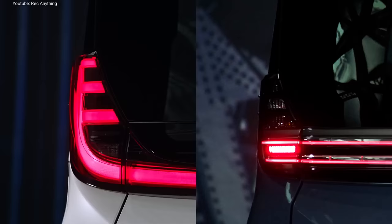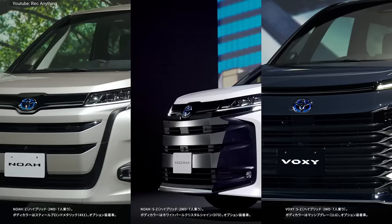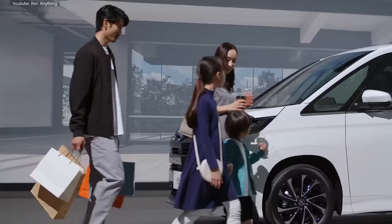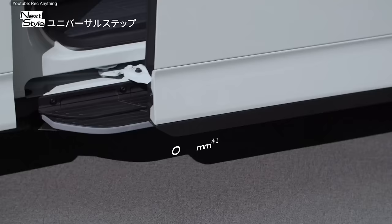Toyota launched the new Noah and Voxy minivans in Japan. The fourth generation Noah and Voxy have been reborn as minivans, with more comfort, convenience, and peace of mind than ever, to encourage users to load up their hobbies and toys and hit the road.